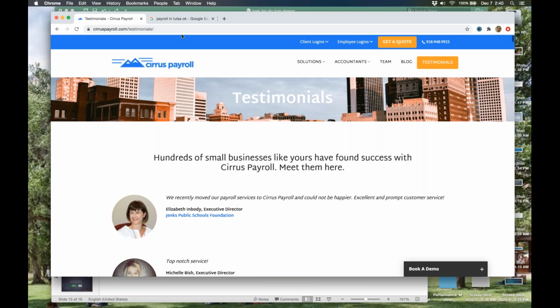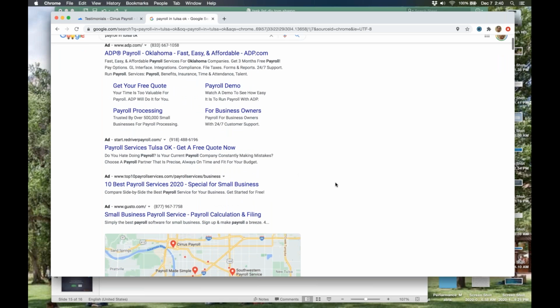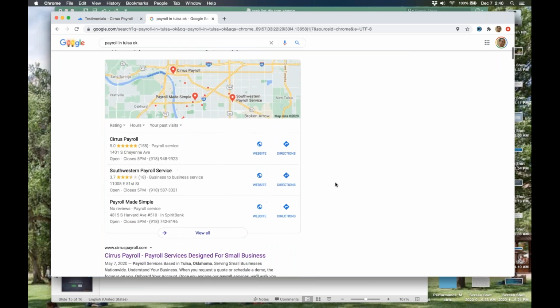But the other thing it does is Google eats this up. Google as a search engine absolutely loves seeing a diverse, very rich testimonials page like this. And so if you go to Google and you search on payroll in Tulsa, Oklahoma, which is Cirrus's hometown, you get a couple of ads up at the top, and then, as will often be the case, Google will show you a map. And the first option that comes up here is Cirrus Payroll.